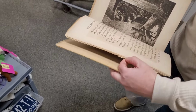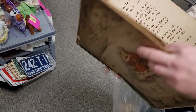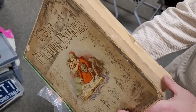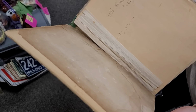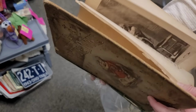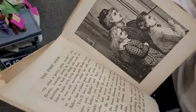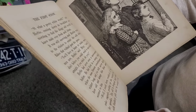Is it? Are the pages separate from the spine? They're separating. Yeah. But look at those. Those are pretty special. We have an inscription of 1879. Yeah, big print. Those are definitely nice. Very clean. It'd be a neat picture to frame for Christmas.